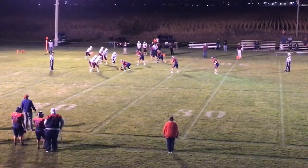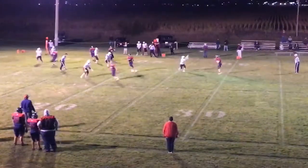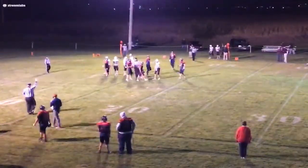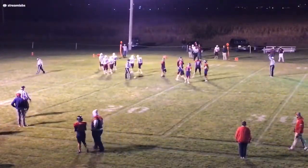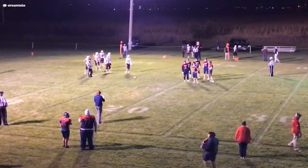Trips to the far side of the formation. Gahn with the hard count this time. They snap it to him, pitch it back to Weaver, who throws it over the middle, and that is caught. I believe that's Nicodeme. Good catch, Josh. Yes, it is, Josh Nicodeme. Weaver's pass to Nicodeme is complete. 15-yard line, gain of about 4 on the play.